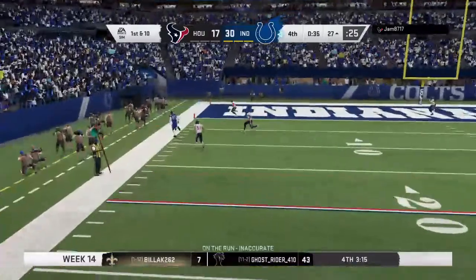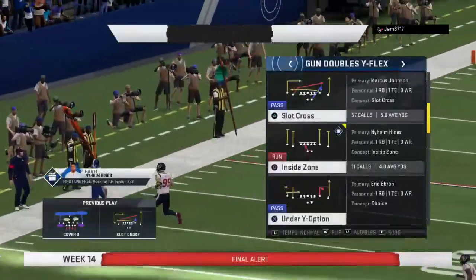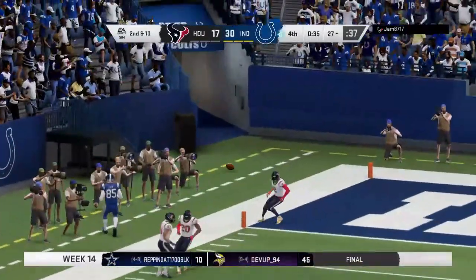Buying time to his left. And this one's incomplete. Eric Ebron, the big tight end, his intended target. But it'll be 2nd down.